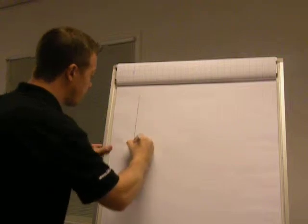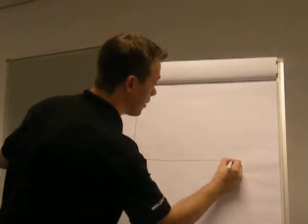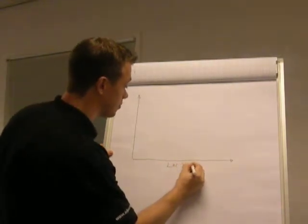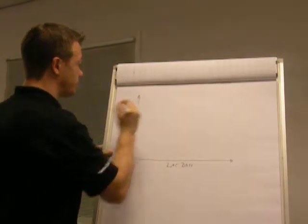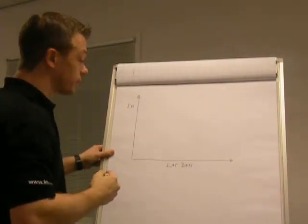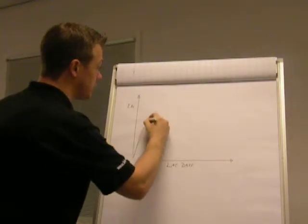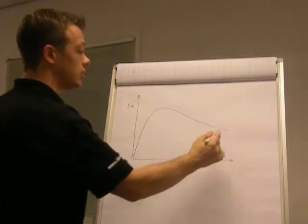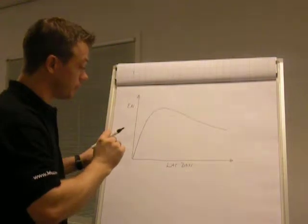If you look at the graph here, I'm drawing on the x-axis the lactation days. On the y-axis it's energy. So when a cow calves, of course, her energy needs will increase, and then later on they will decrease towards the end of lactation, and that will be the evolution.